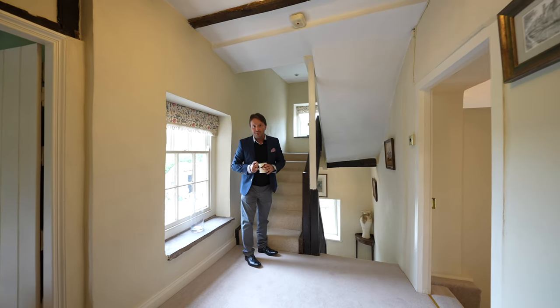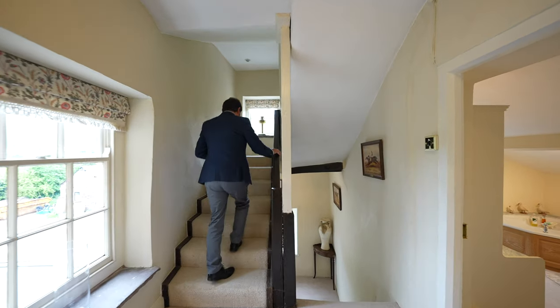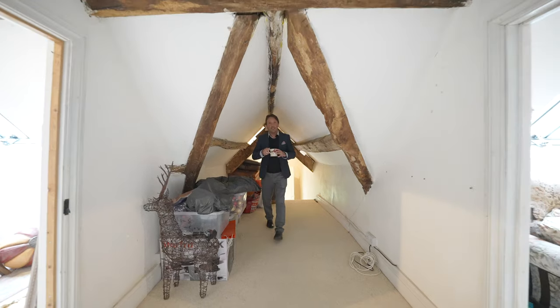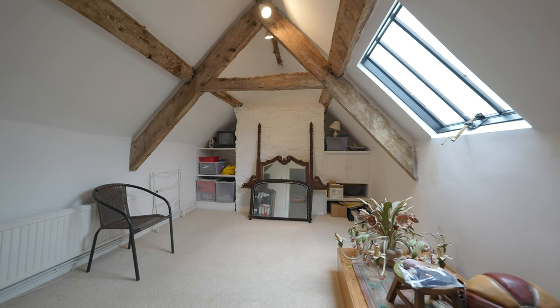A particular feature of this home is the loft rooms. Let's take a look upstairs. The loft rooms have this wonderful corridor giving access to two bedrooms either side, adaptable for varied usage.